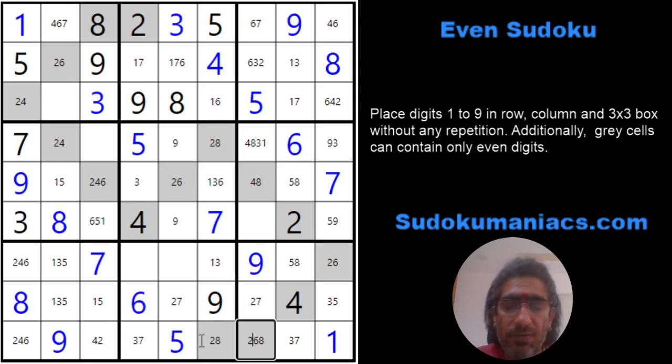Now if you don't remember what the X-wing is, I've added a link at the top of this video. If you click on that i, it will take you to the video on the X-wing and you can refresh yourself with the technique. What it means is when one digit is locked up in two columns for two different rows, we can eliminate that digit from those two columns. So here the 8 for row 4 and 9 can always be only in column 6 or column 7, which allows us to eliminate the 8 from there.